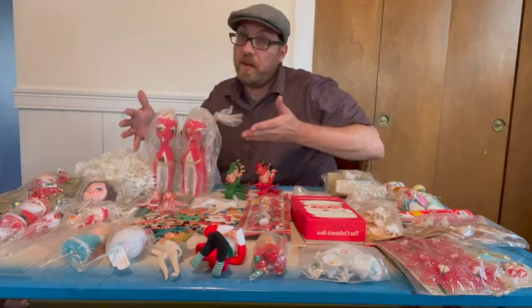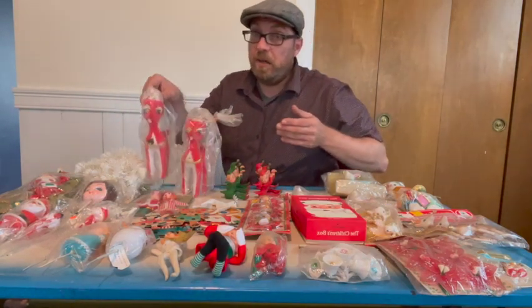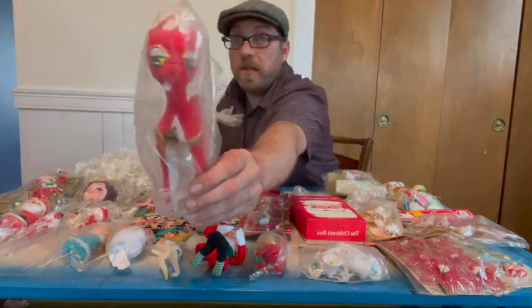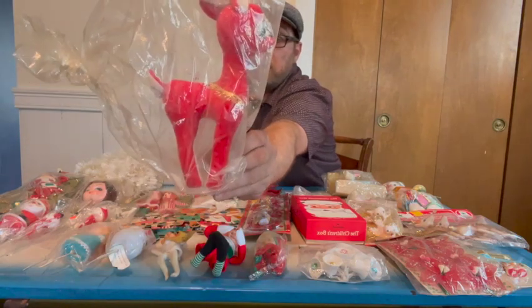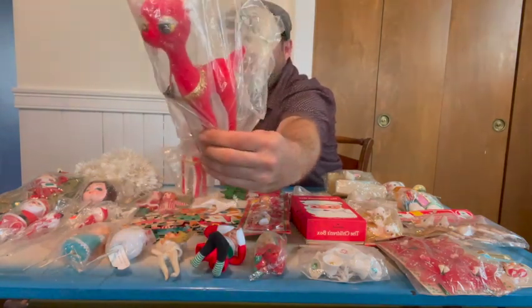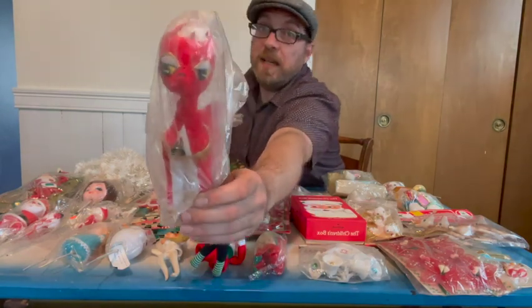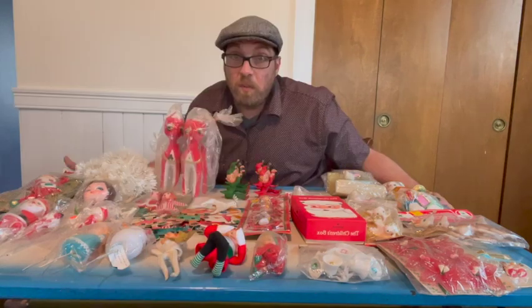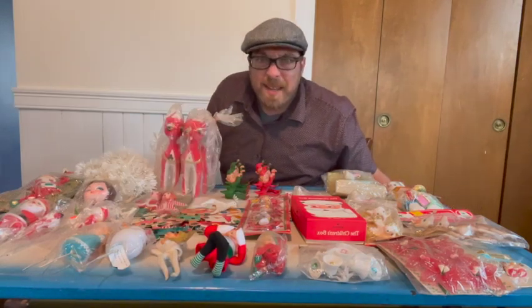And my favorites, these deer. They are in their original packaging. They are sawdust stuffed vintage deer made in Japan. These guys are just adorable. What do you think, guys? Did I do okay?